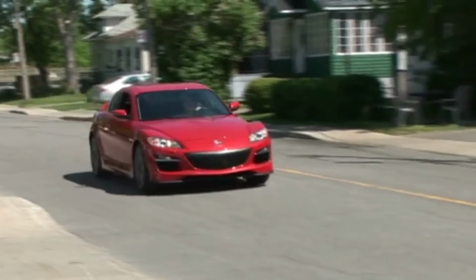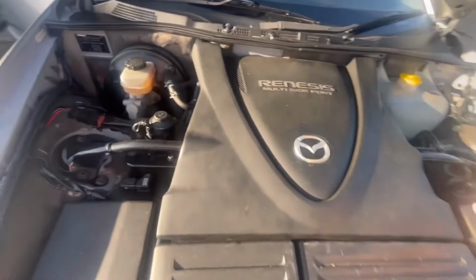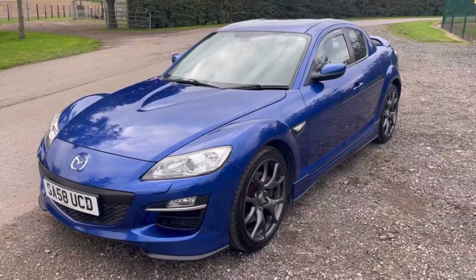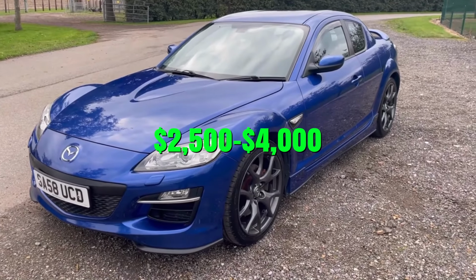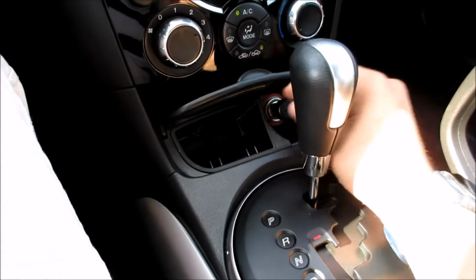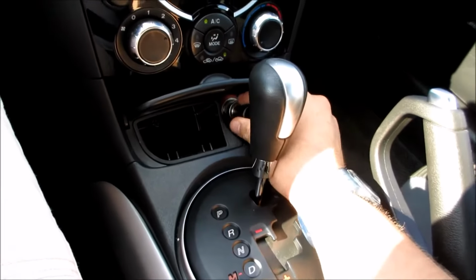Yes, the rotary needs care. Burns oil by design. Check it every fill-up. Engines need rebuilds at 100,000 to 150,000 miles, but rebuilds cost only $2,500 to $4,000, maintained properly. Utterly unique driving experience nothing else provides.